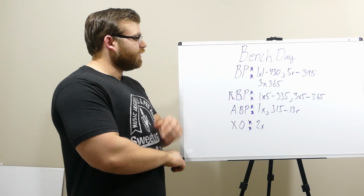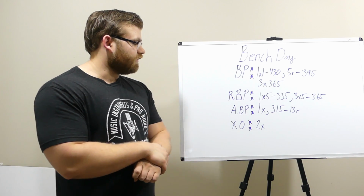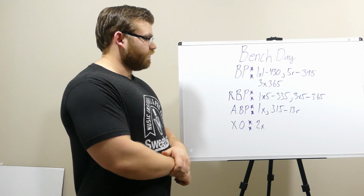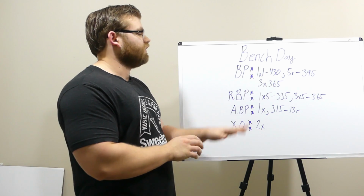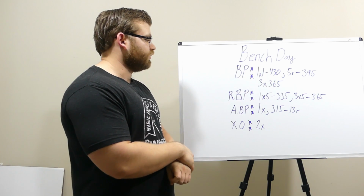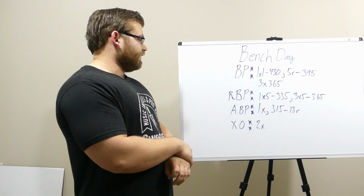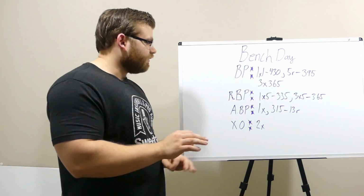Moved into a rack bench press, which I have not previously done anything with. That was another new instance. Really liked it. That's why I have 335 on the first set. Didn't know exactly what to expect weight-wise, but that was very easy, so we moved it up to 365 to complete the other 3 sets for a total of 4x5. I'll get into more detail about that one in the future as well.